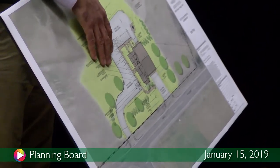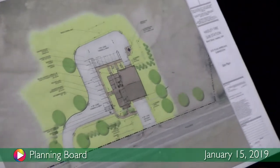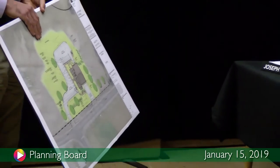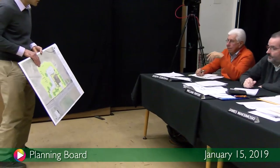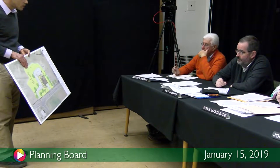Who's the engineering? Who's doing the review on this? Mott MacDonald is doing the peer review. Okay. Usually they do not. The town highway department.